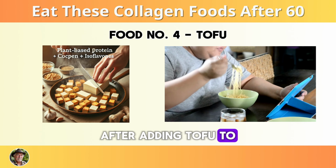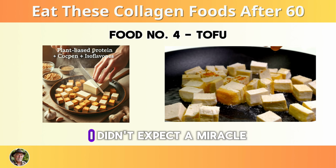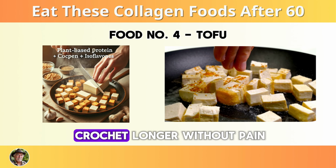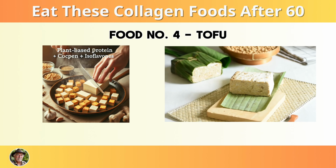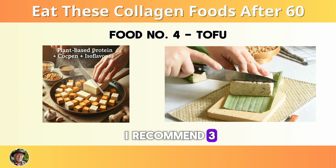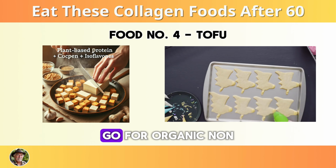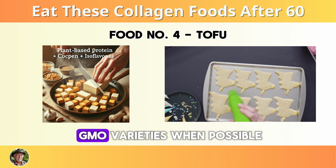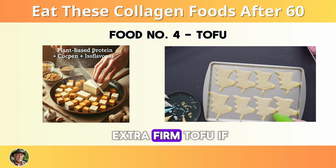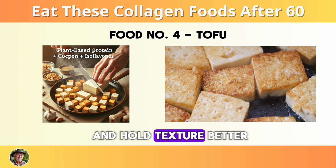After adding tofu to her meals 3-4 times a week, she told me, "I didn't expect a miracle, but now I can crochet longer without pain. It's subtle, but real." I recommend 3-4 ounces of tofu 3-4 times per week. Go for organic, non-GMO varieties when possible, and choose firm or extra firm tofu if you're new to it. They're easier to cook and hold texture better.